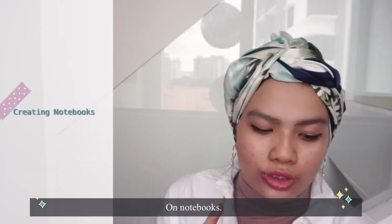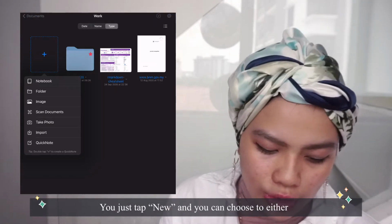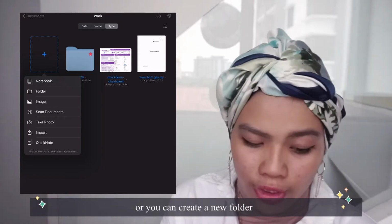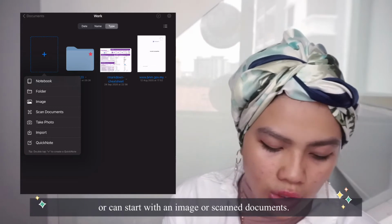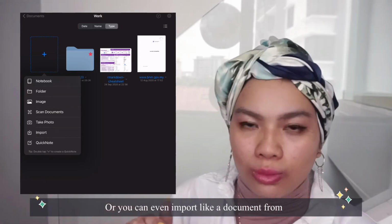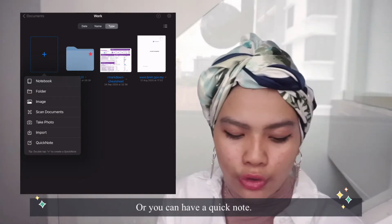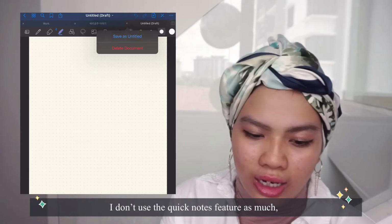So on notebooks, the creation of the notebooks is pretty easy. You just tap new, and you can choose to either have a whole notebook, which is what I usually do, or you can create a new folder, or you can start with an image or scanned documents, or you can even import a document from your folders if you have documents that are already printed out and you want to put notes on, or you can have a quick note if you're having a quick idea and stuff like that.